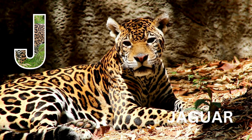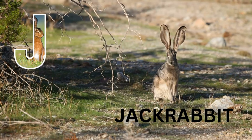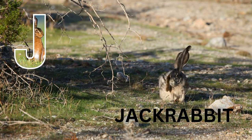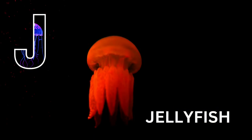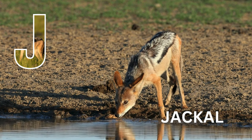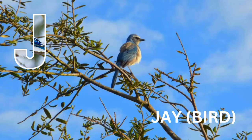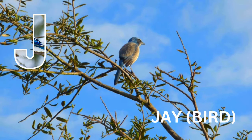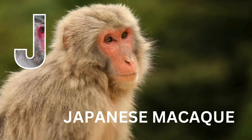J is for jaguar. Jaguar. J is for jackrabbit. Jackrabbit. J is for jellyfish. Jellyfish. J is for jackal. Jackal. J is for jay. Jay. J is for Japanese macaque. Japanese macaque.